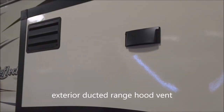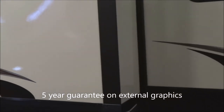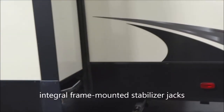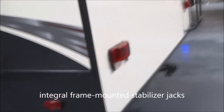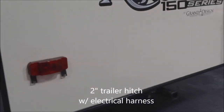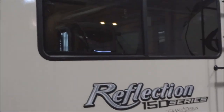Okay, up along here we do have a vent that indicates that you do have a fully externally ducted and vented range hood. We're going to find that on the interior here in just a little bit. Okay, 4 integral frame mounted stabilizer jacks. Your rear ones crank up back here. Along over towards the back side, you do have the 2-inch trailer hitch provided there, complete with the electrical harness connection already included.